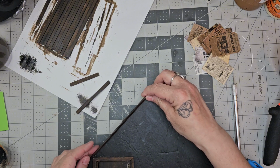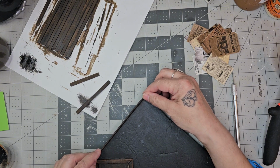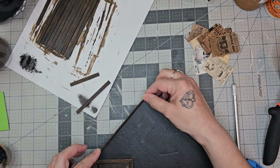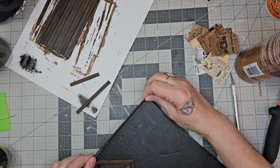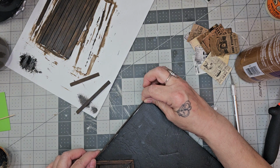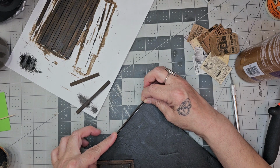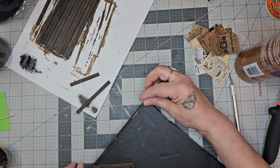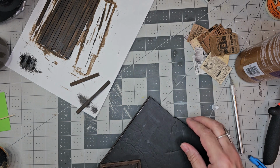Now I painted all of my beams with a raw umber, and then I went over them with a dry brush of black acrylic. And I'm just going to use some tacky glue to glue the side beams on, and I'm actually standing them up, not laying them down. So I'm just lining them up with the front edge, and I am just applying a little bit of pressure until they take hold. I want to make sure that they're completely even with the front edge because I'll be adding a panel or a trimming to that later on.